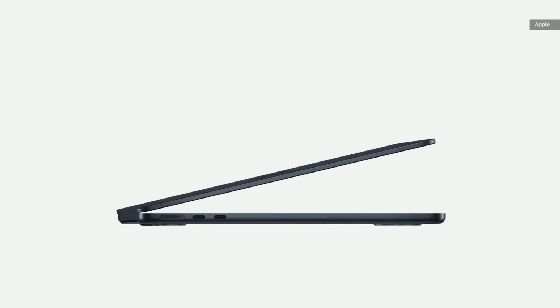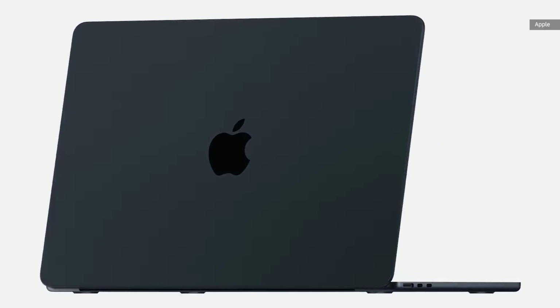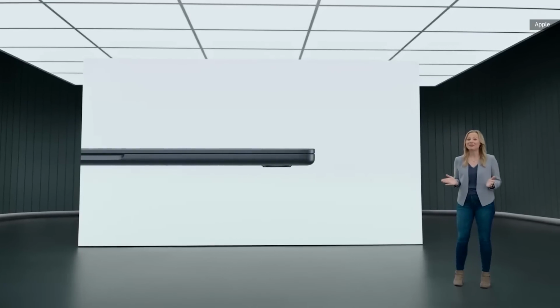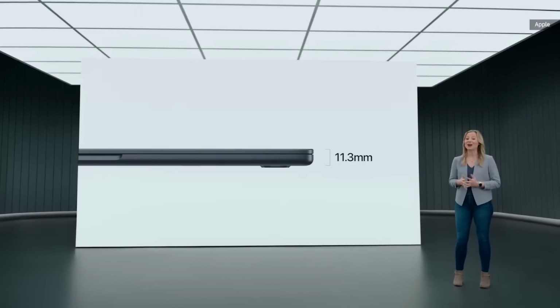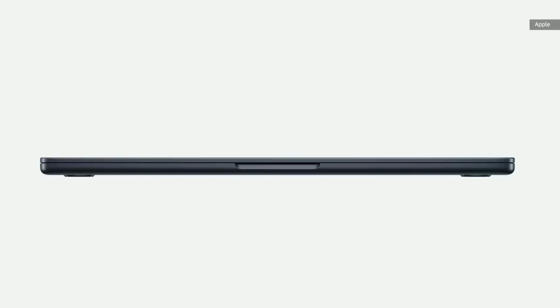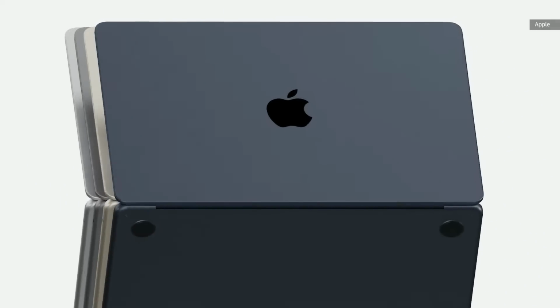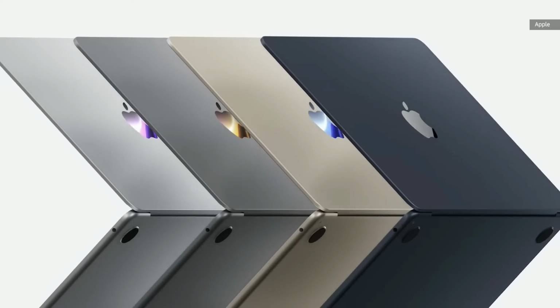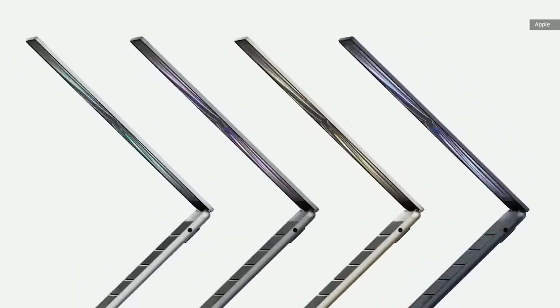And this remarkably thin design integrates its components so efficiently that it results in an astonishing 20% reduction in volume over the previous Air. The new Air is just 11.3 millimeters thin, or under half an inch, and it's only 2.7 pounds. MacBook Air now comes in 4 finishes: silver, space gray, a gorgeous starlight, and a stunning midnight.